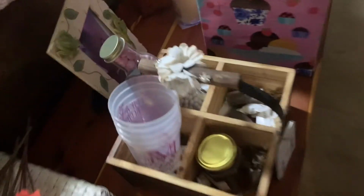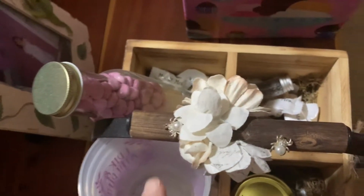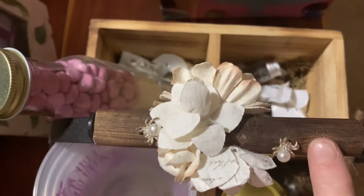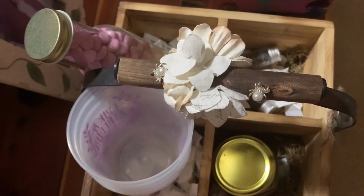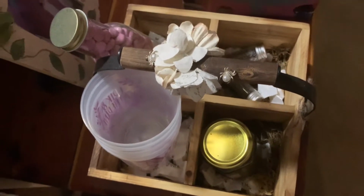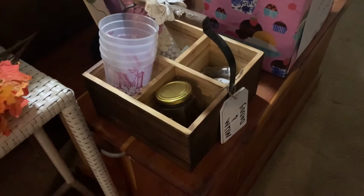But anyway, as you can see, when they was traveling, the little flower was breaking on here a little bit. She's got spiders. She was gonna do kind of like a Spider-Man type of theme. I'm gonna keep these spiders. I might leave them on there until Halloween's over, but after that, I'm gonna take them off and keep them for a, I don't know, a sentimental thing. I thought that would be cool. I'm gonna try to decorate this little box up for fall, see what I can do with that.